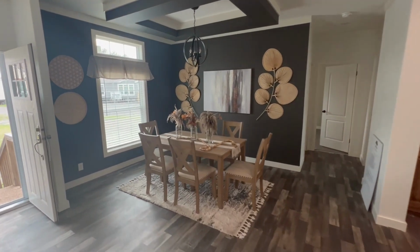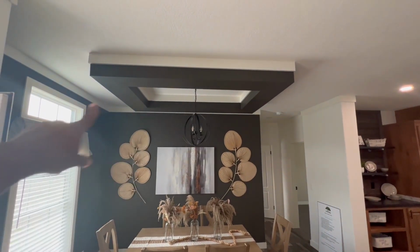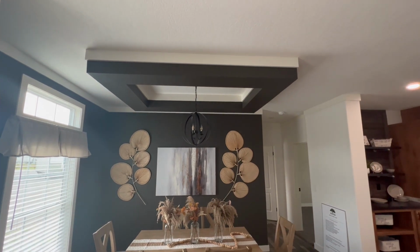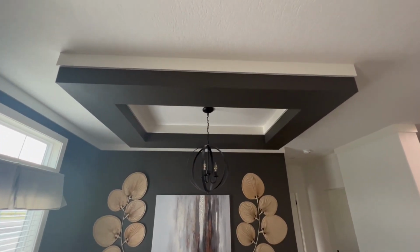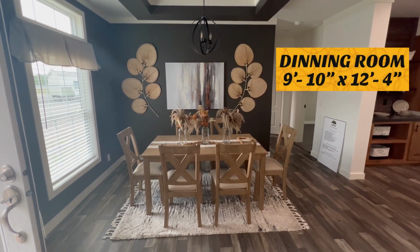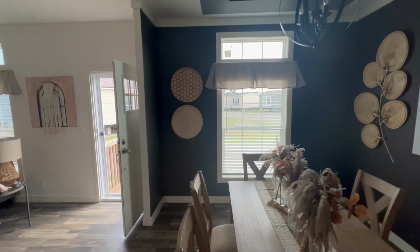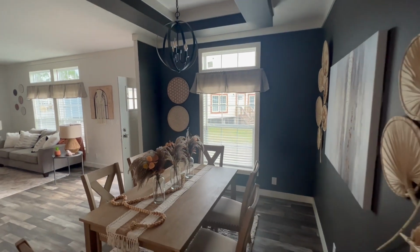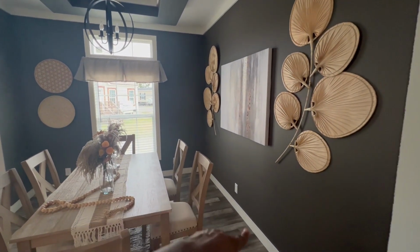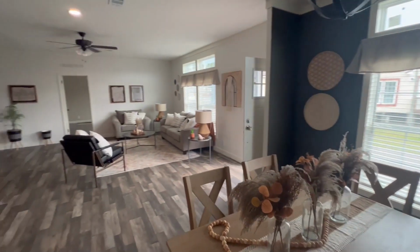So this is your dining room area. Have plenty of space in this dining room. I love the tray ceiling right there. It gives it a very elegant touch. Now, right here, they have a 6-seater, but I imagine you could put an 8-seater here if you really wanted to. And there's plenty of space right there for a buffet hutch if you want, or a cabinet if you wanted to add one. All right, let's check out the kitchen area.